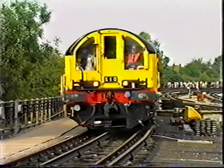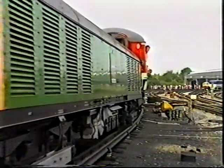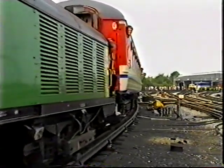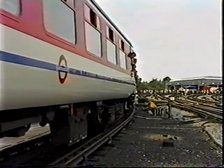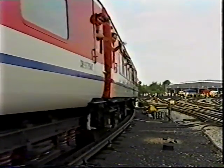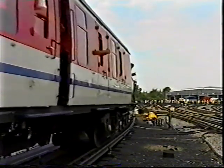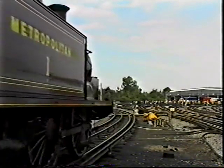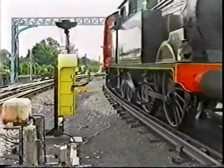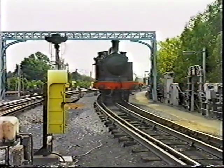Behind the engine is an early BR Mark II open second, followed up by a Mark I brake second. Both vehicles are on loan from BR's Director of Civil Engineering, although painted in a unique LT livery. Also, both vehicles are running on B4 bogies and are plated for 100 miles an hour running. Bringing up the rear of this somewhat unlikely ensemble is Metropolitan Railway 0-4-4 tank number 1 from Quainton Road.